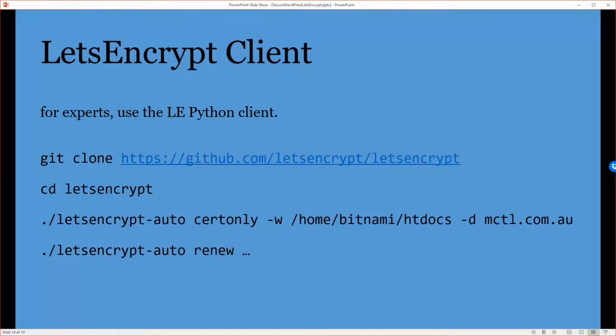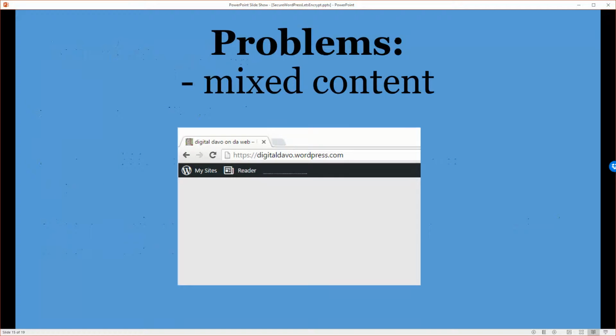That's for the web root mode of running the client, where you tell it where the website is installed, and it will then know how to find it to verify it.